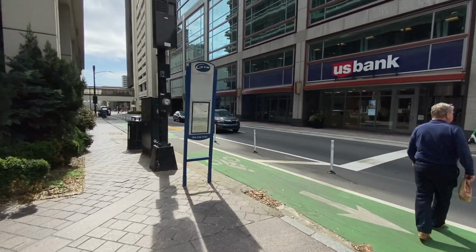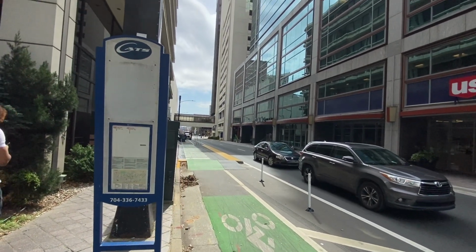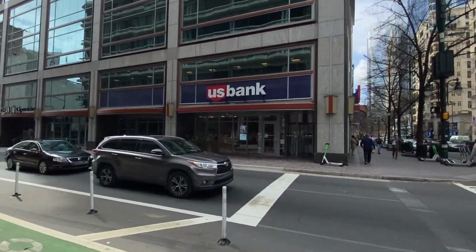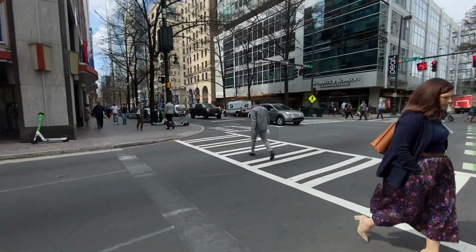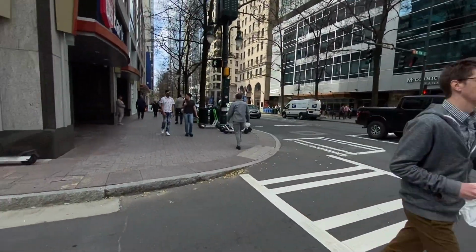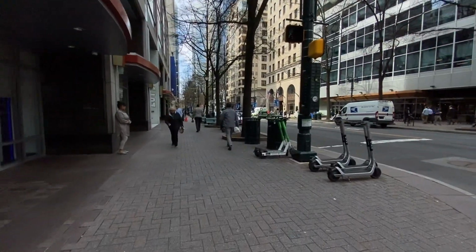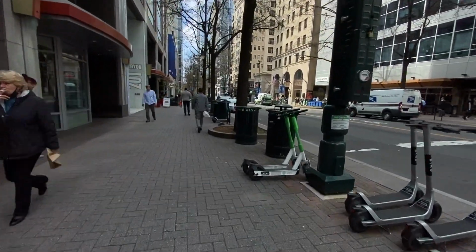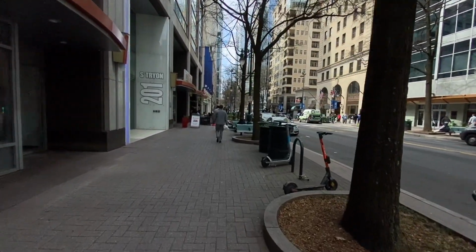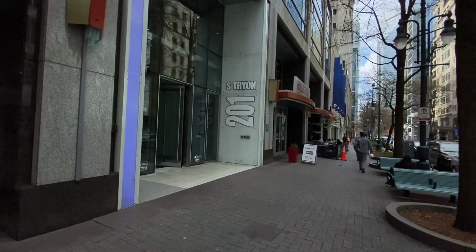This is 4th. Down that way. You can see another pedestrian crossing in between these buildings. And in there's shops and all as you pass along through there. Oh, it's going over. See another one there. Cross in front of US Bank now. South Trine 201.